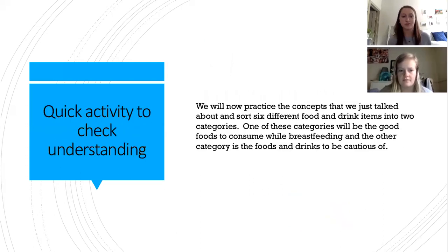Okay, so now we're just going to do a quick activity to check your understanding of those couple things. I'm going to have 6 foods and drinks on the screen, and we'll go down the list and you can put them in either the good category or the category to stay cautious of while you're breastfeeding.